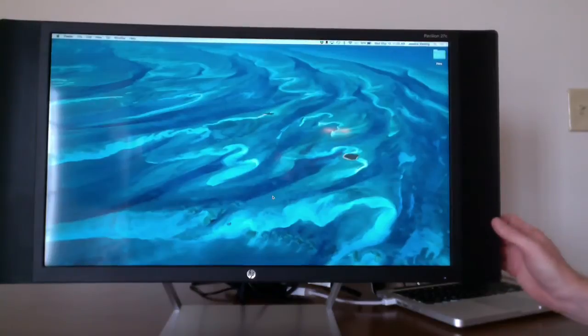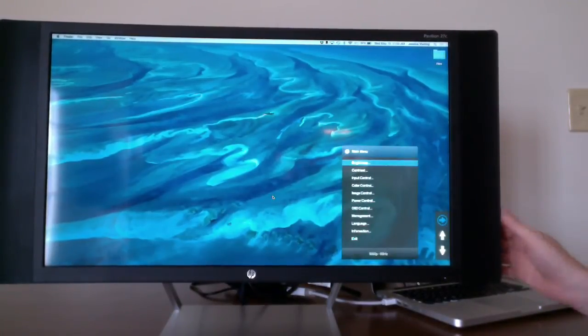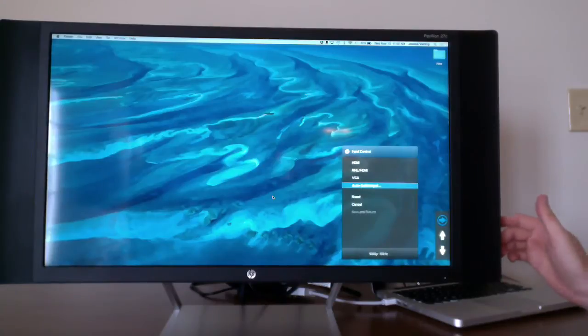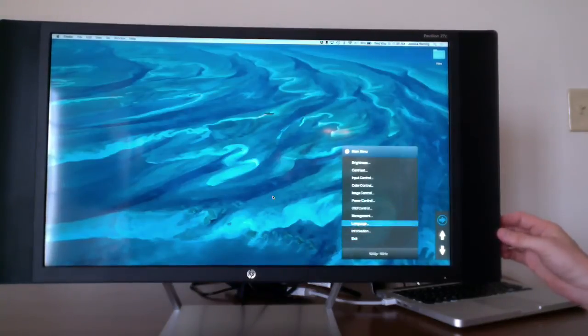The menu is a little confusing. If you hit your menu button, you get your controls here. Your input control, you can switch from your HDMI, VGA, or auto switch. You usually just put it on auto switch. But what you do is you arrow down using the volume down and volume up. And once you have your selection, just hit the menu again. Menu, there you go. And then, oops, sorry. And you go up.